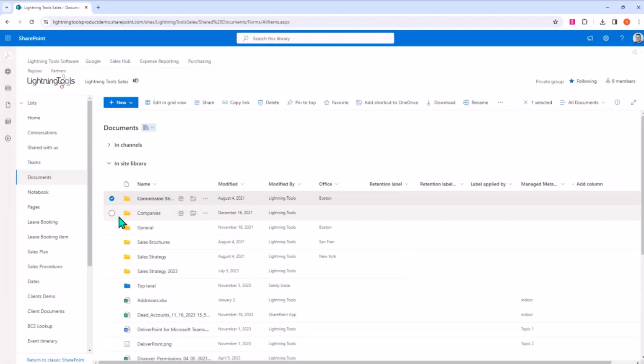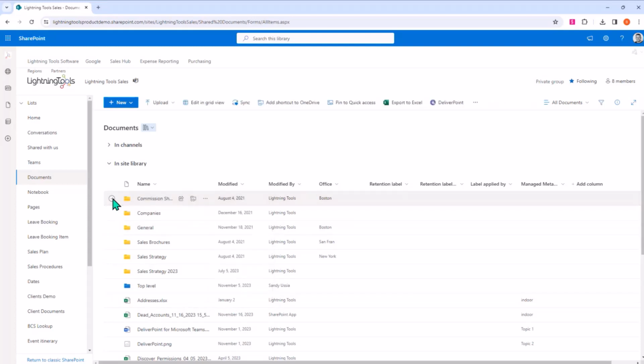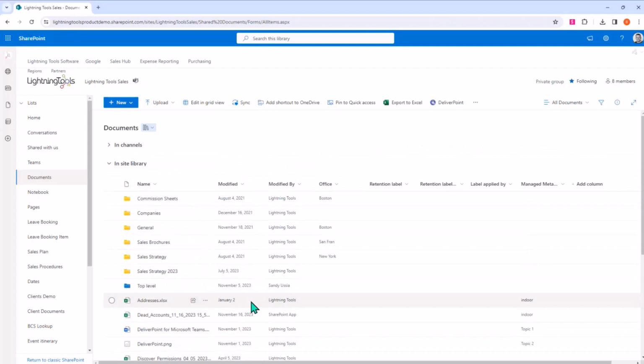So if I tried to do that concurrently across two folders, you'll notice that I can't. That manage access option disappears. There are some DeliverPoint options at the bottom here, the sharing links and discover permissions, they're ours. You'll be able to see those very, very shortly. But these are the sort of challenges that people face when they're trying to manage the permissions within a site. And I've only got a handful of files and folders in here. Of course, a traditional organization is going to have potentially hundreds of thousands of files and folders, and not really knowing how deep some of those go.